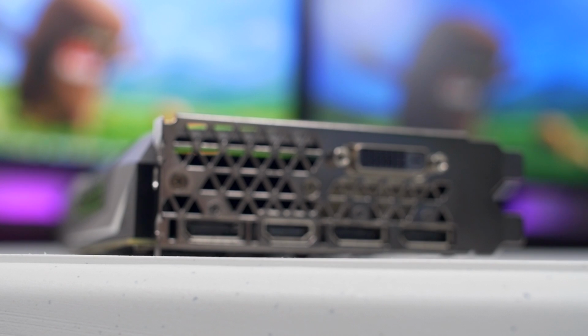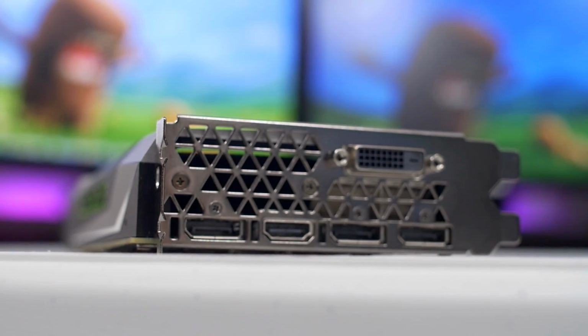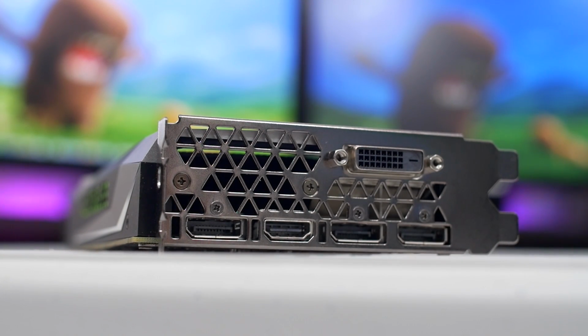At the back of the card, you'll find the standard assortment of reference display outputs for Pascal, 3 DisplayPort 1.4, 1 HDMI 2.0B, and a dual-link DVI.